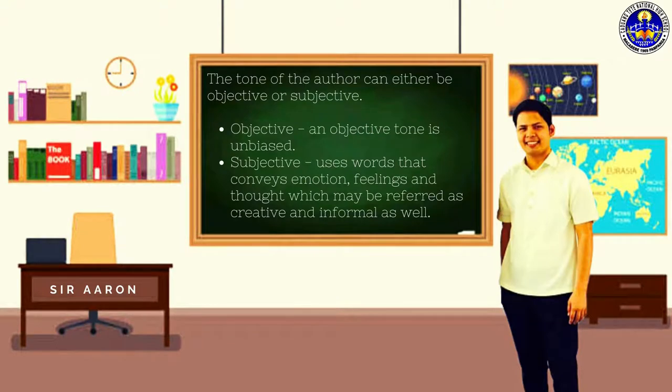The tone of the author can either be objective or subjective. An objective tone is unbiased and neutral. The author uses concise, clear, and courteous words which are based on facts, which makes the text formal. While the subjective tone uses words that convey emotion, feelings, and thoughts, which may be referred to as creative and informal as well.